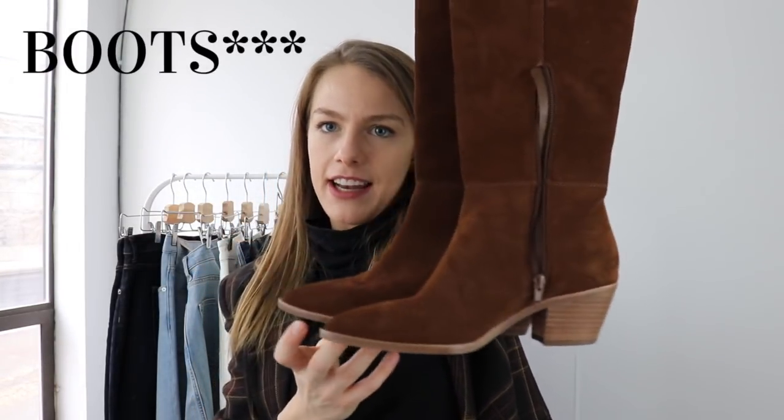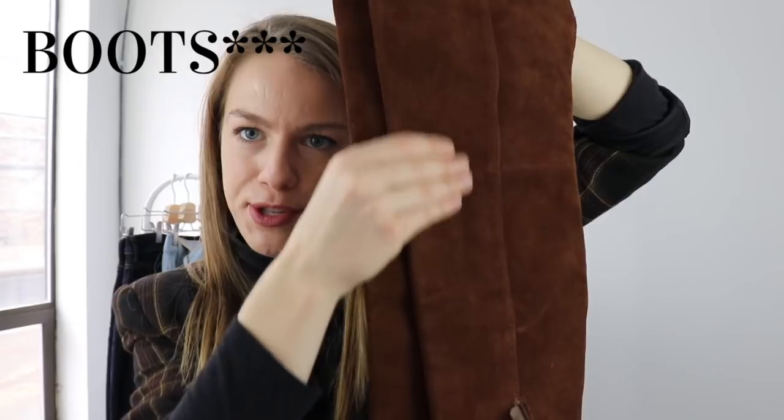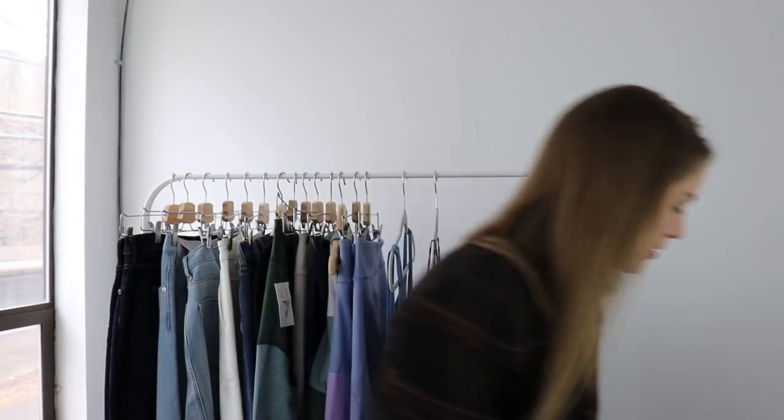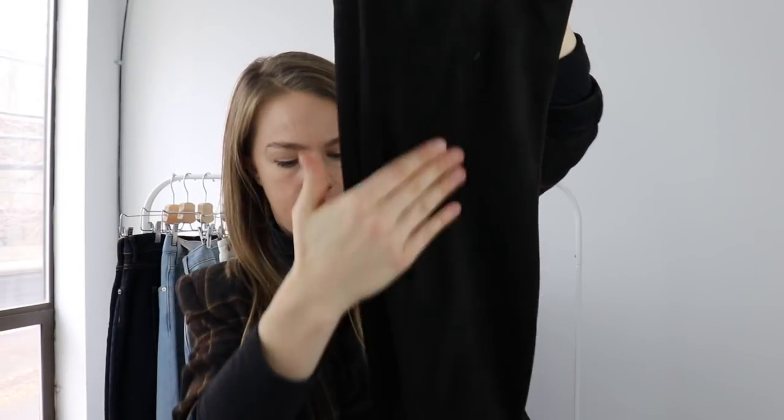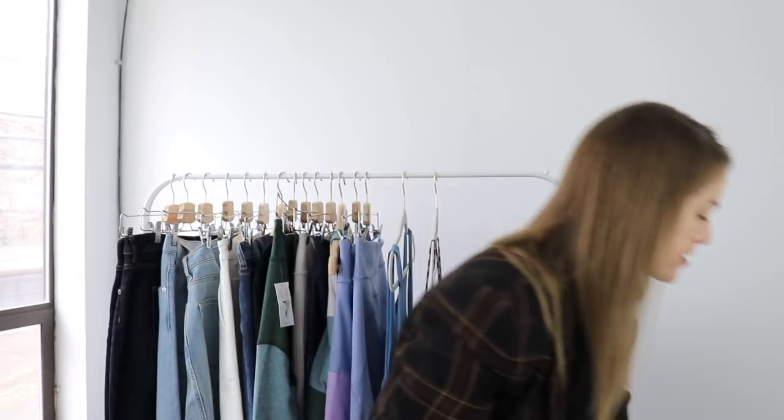These are some over-the-knee booties by Steve Madden in this really pretty acorn, maple, chestnut type of suede. Over-the-knee booties are still very much in, and I personally love these ones. These are the Luca boot in a size 7. They are new without box as well. These are another Vince Camuto over-the-knee boots in black. I don't know if this is suede, it might be faux suede upper, and these are really soft, and in a size 7, new without box again.